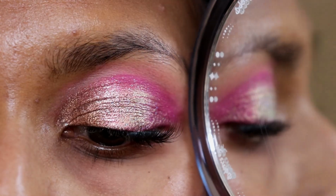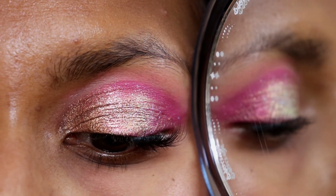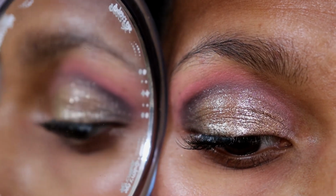Hello, this is looks 1 and 2, and you can see what they look like on my lids. Now I'm going to give you my makeup details, and then we're going to get into my thoughts on the shades that I've used thus far.